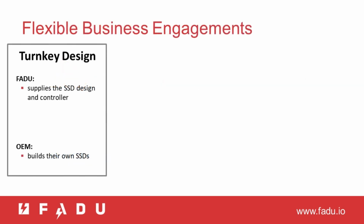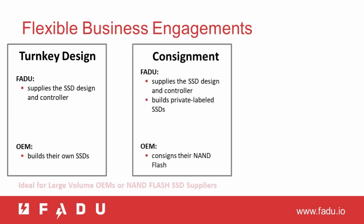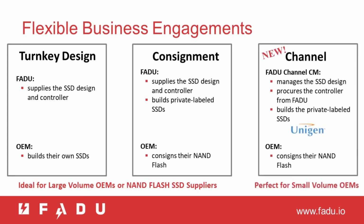At FADU, we have flexible business engagement models. First, we have a turnkey design model where FADU supplies the SSD design, controller, and firmware, and the OEM builds their own SSDs and may customize the firmware. We also supply a consignment model where FADU supplies the SSD controller, design, and builds private labeled SSDs. The OEM consigns their NAND flash to us. And the third is a channel to distribute FADU SSDs.